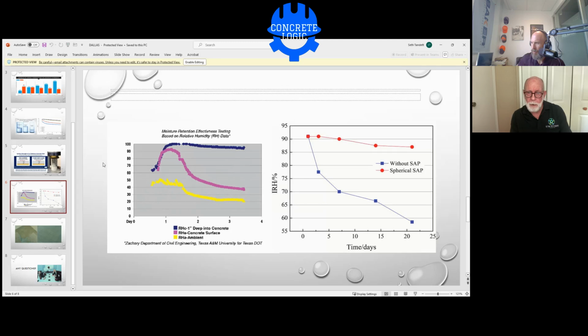But without it, look what happens. You get that rapid decline, and the concrete self-desiccates. And that's the biggest problem we're having: the top 1 inch of the concrete self-desiccates, and that's what receives all the weathering, the wear and tear. So why aren't we protecting it? It's like sending somebody out without armor. If you send somebody out without armor, they're going to get stabbed and they're going to die. You give them armor, they're not going to. I don't know why we're not doing this.